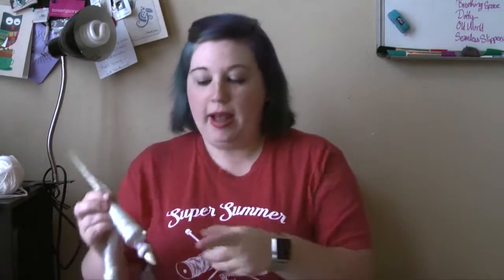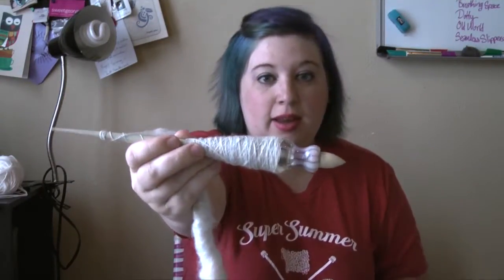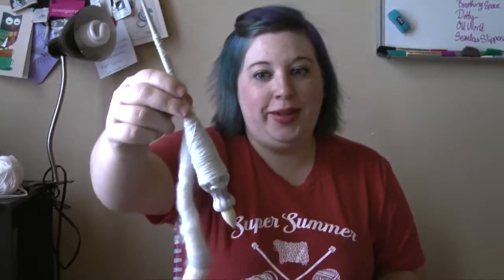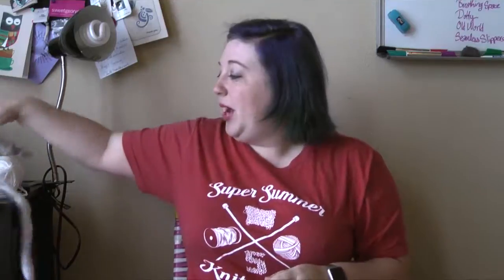So I won a spindle from Erin Makes Stuff. The base of it is stone. It's really, really heavy. And this part looks like glass, but it's actually a resin type thing. So this is a really lightweight spindle. And I learned how to use a supported spindle, which we'll get to in a second. But I also won the fiber that's on there. I'm going to stop talking so I can turn the sound off for a second.